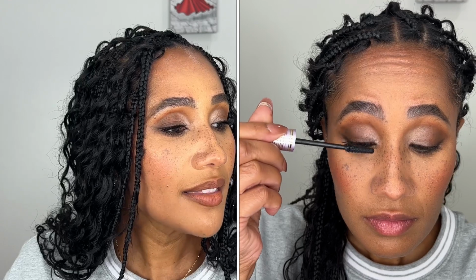So I tried putting these on, and I didn't know what I was doing. Couldn't figure out why it wasn't working for me, why I couldn't get them to stick, all the things. And so she was like, put mascara on first.